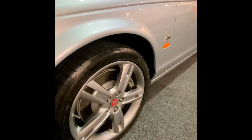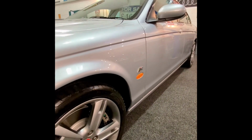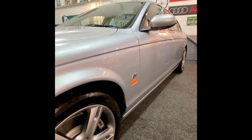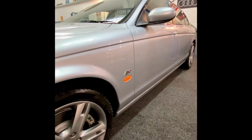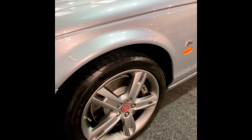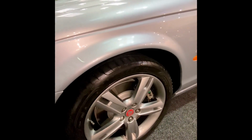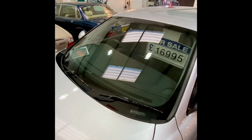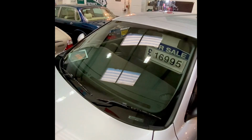Generally speaking, when we inspect the cars in the workshop, the tyres are usually a little tired. These cars don't get used all the time anymore, so the tyres tend to perish before they wear out. So we're forever replacing tyres on cars as well, prior to obviously the wheels getting refurbished. We don't sell cars with cracked windscreens or chipped windscreens.